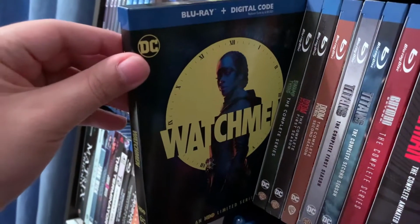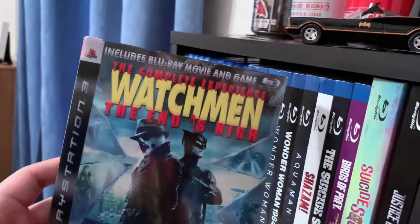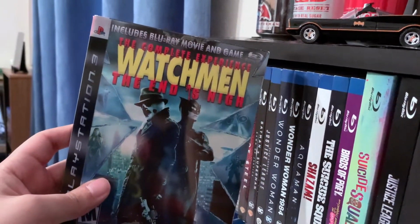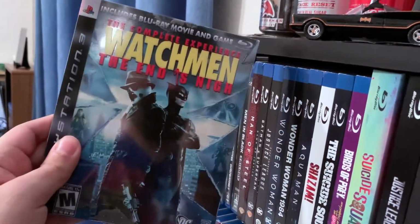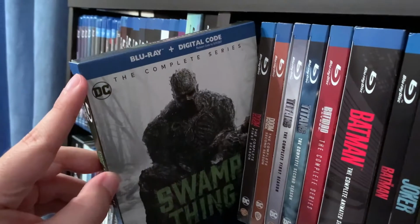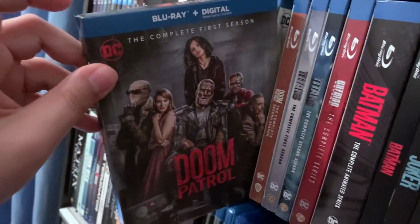Then we have Watchmen from HBO. Going to Watchmen, I also have the film with Zack Snyder along with The End Is Nigh in a bundle pack from the PS3 with a movie and video game. Swamp Thing, underrated DC Universe show, probably my favorite along with Doom Patrol here.